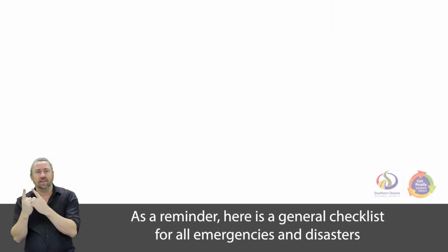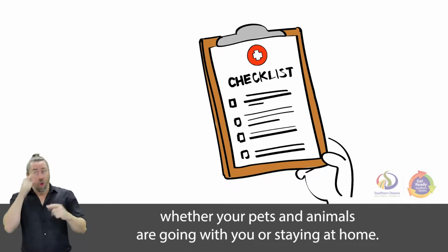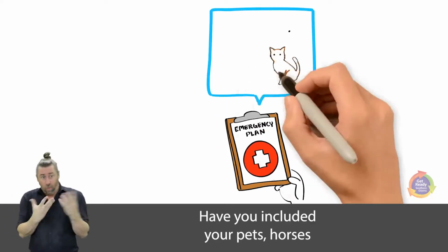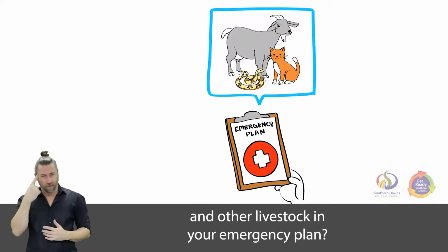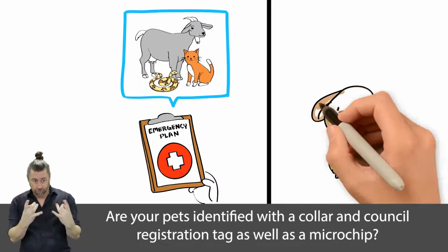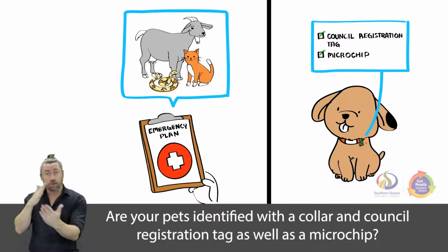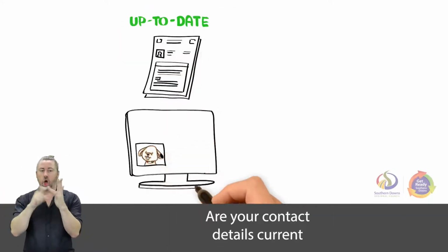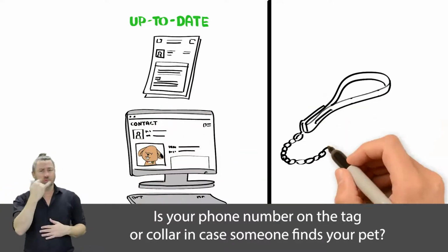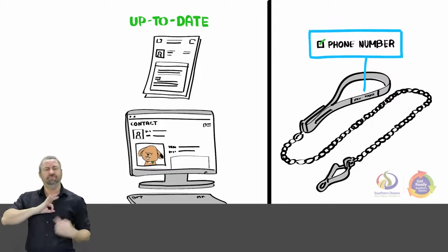As a reminder, here is a general checklist for all emergencies and disasters, whether your pets and animals are going with you or staying at home. Have you included your pets, horses, and other livestock in your emergency plan? Are your pets identified with a collar and council registration tag, as well as a microchip? Are your contact details current and correct in the microchip database and with your council? Is your phone number on the tag or collar in case someone finds your pet?